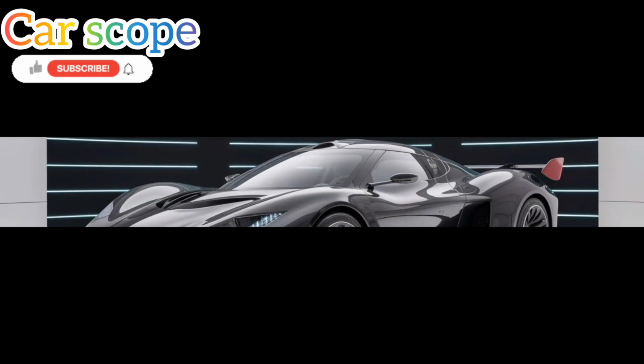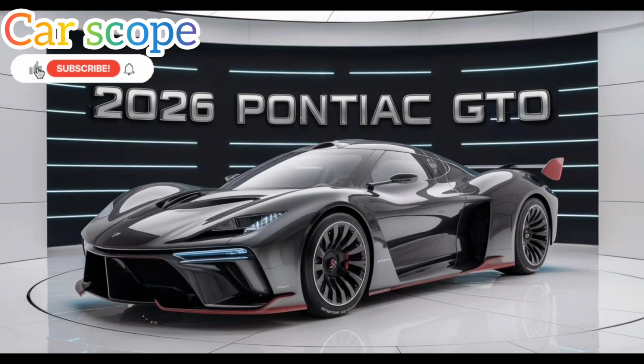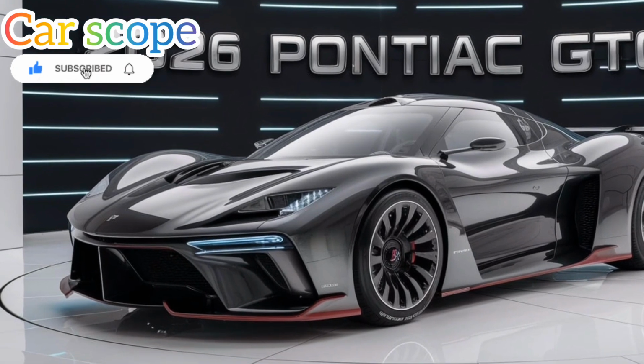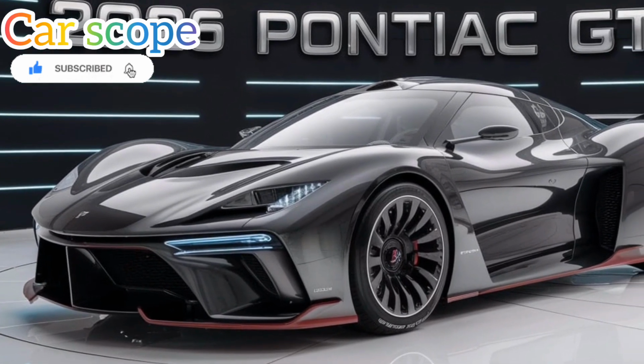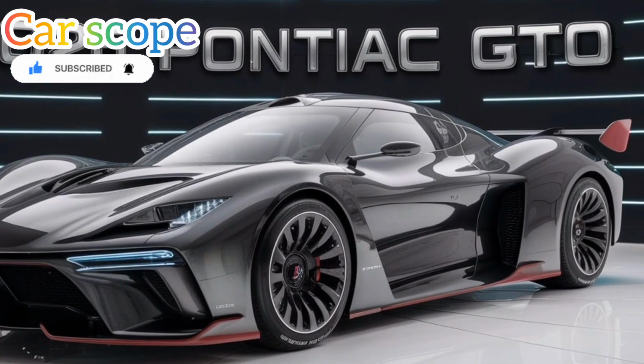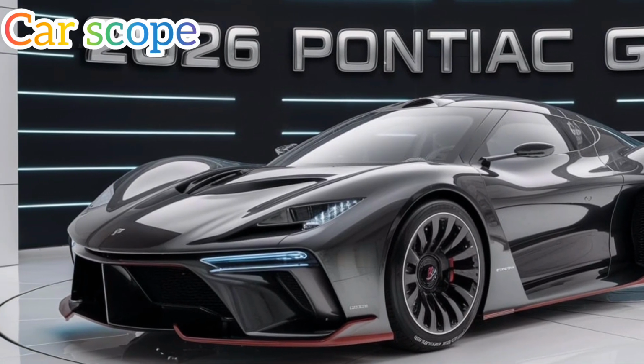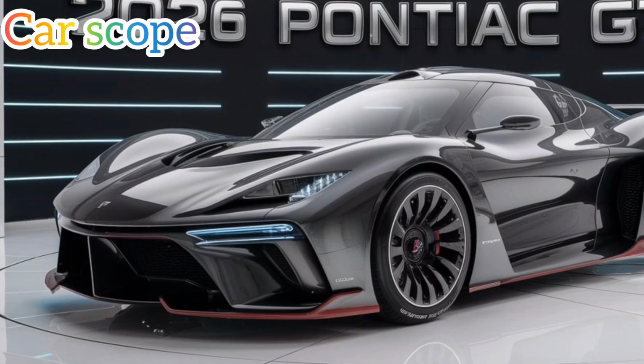Welcome back to Carscope Hub, where we dive deep into the latest, boldest, and most exciting machines the automotive world has to offer. And today, we've got something that feels like a phoenix rising from the ashes, a legend reborn. That's right, we're taking a deep dive into the all-new 2026 Pontiac GTO. A name that once stood tall among muscle car royalty is back, and it's not here to mess around.